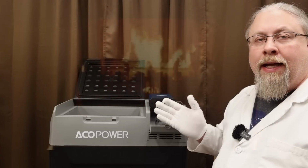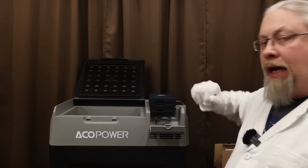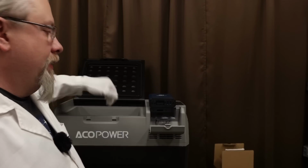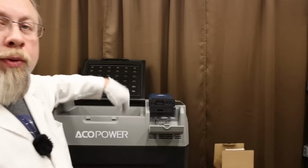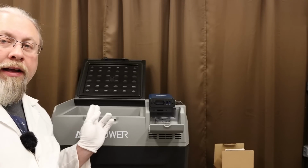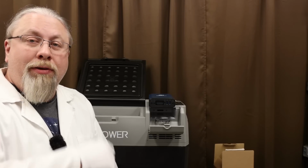Bang, bang. So I've let the ACOPower fridge reach room temperature, had the door open, I have a thermometer inside. Let's see what it says. You can see there about 66 degrees. We're going to put that back in there to verify the temperature inside matches what the display is, because one of the things that many people complain about on these fridges is the temperature display is inaccurate. So finally got a tool that'll allow me to Bluetooth without opening the door and see what temperature it is.